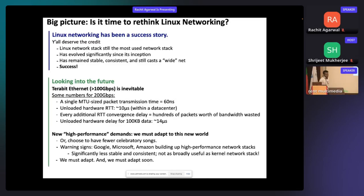So there are these new high performance demands that John also talked about this morning that are coming up. And as kernel networking community, we should think whether we want to adapt to this new world, whether we want to say that we want to continue having more and more celebratory songs, or do we just call it a success and stop?